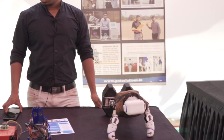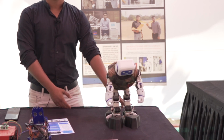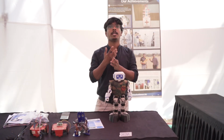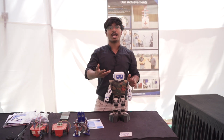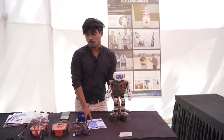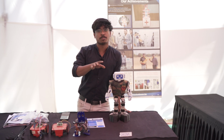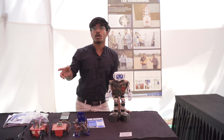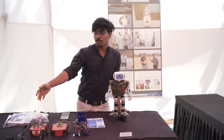Okay. So like this it will perform various tasks like dance, and basically it's a pre-programmed robot. Whatever we program and whatever requirements are there, according to that it will perform the task. The main purpose of this robot is to encourage small students, from first standard, 6th standard, to explore robotics and to make them curious about learning robotics. So these are the various models.